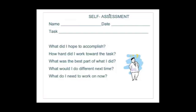Involve kids in self-assessment. And this is pretty deep-level stuff, and you can be doing this at the primary level as well as at the senior level in high school. What was I supposed to accomplish? How hard did I work? What's the best part of what I did? What would I do different next time? What do I need to work on now?